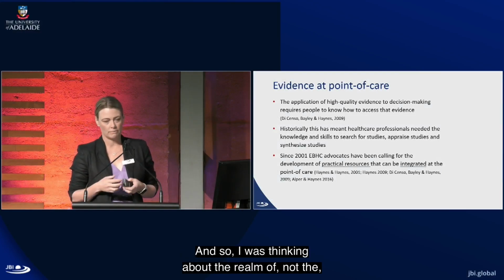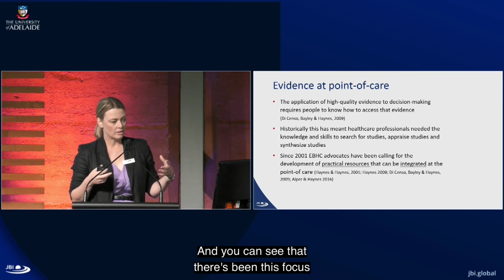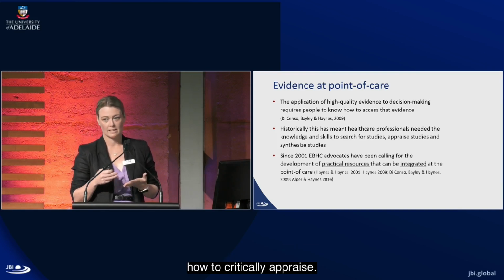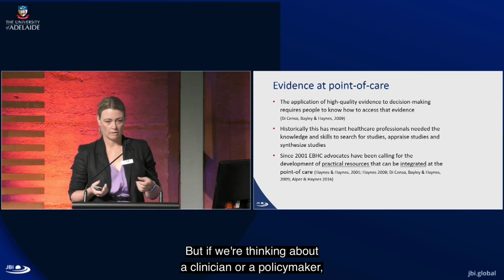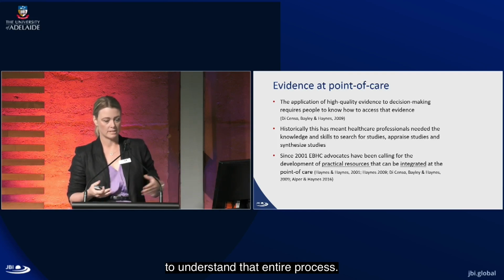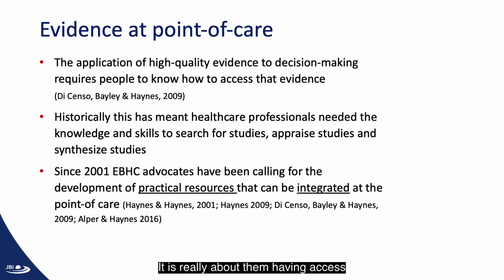So I was thinking about the history of evidence-based healthcare, and you can see that there's been this focus on teaching people how to ask the right questions, how to do searching, how to critically appraise, and there's been this huge focus on development of systematic reviews and systematic review approaches, which is all very important, and we need that. But if we're thinking about a clinician or a policymaker, it may not be necessary for them to understand that entire process. It's not necessary really for them to do the systematic review themselves. It is really about them having access to trustworthy evidence.